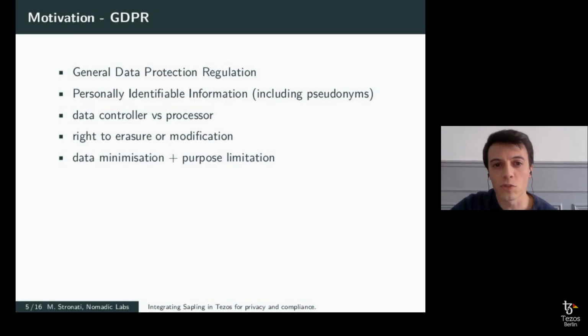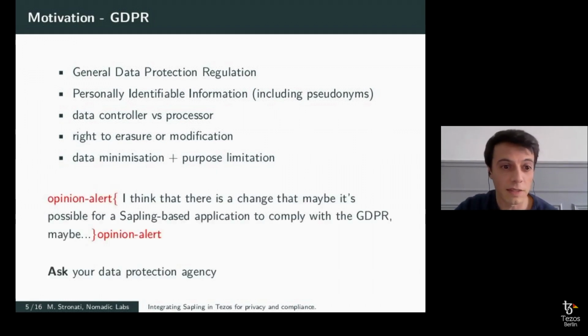And finally, it's important to understand that data has to be minimized. So there should be a purpose to why you're collecting some data, and it should be limited as much as possible to that purpose. That's the general advice that I would give to somebody that is designing an application. And this is even more important for a blockchain, because there is potentially a lot of data that is going to be public and is going to stay there for a long time.